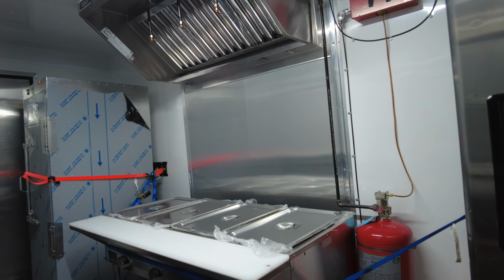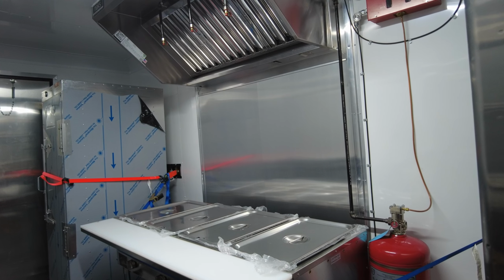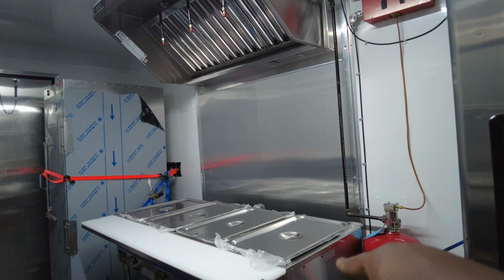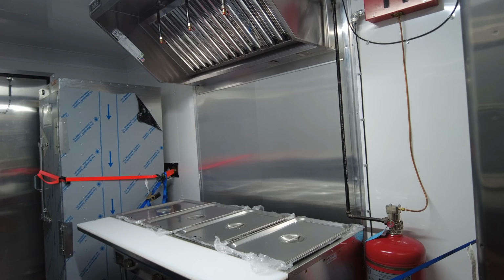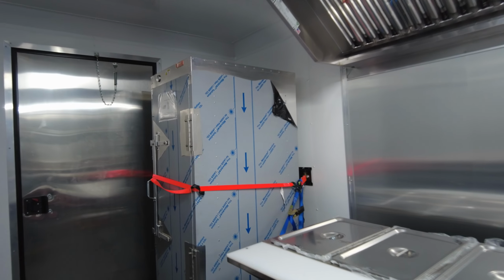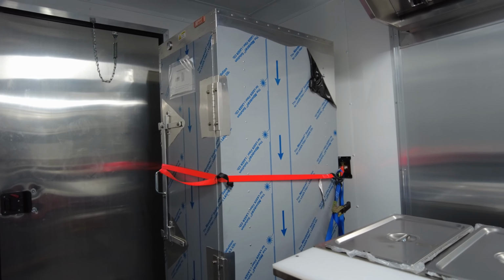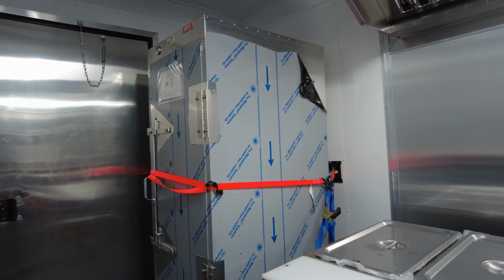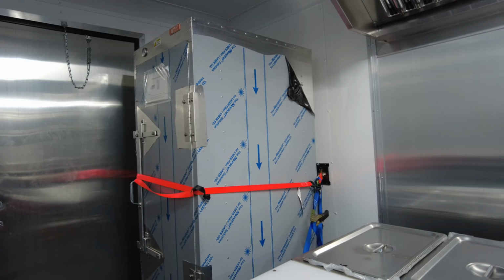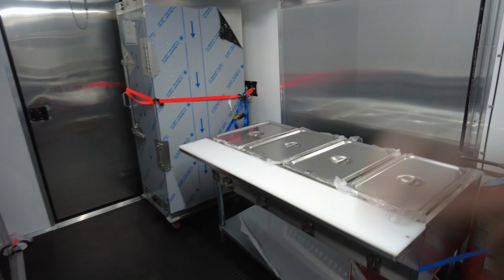We have a 4-bay steam table. This was very important when thinking out the layout of the trailer on the inside of how things would be. This steam table here was a must. So your food will be coming to you hot and fresh, I'm telling you. And we have a stand-up warming cabinet. This was also a must when thinking out the layout of the trailer. So like I said, our goal is to get food to you hot, fresh, and ready. So when your food comes to you out of this trailer, it's gonna be ready. It's gonna be hot. It's gonna be fresh.